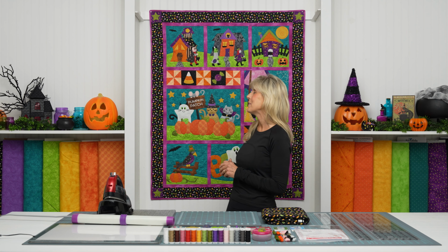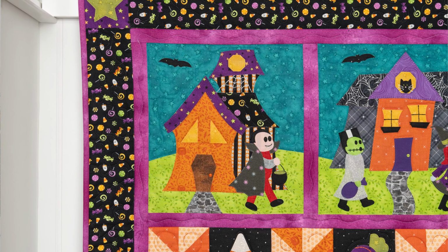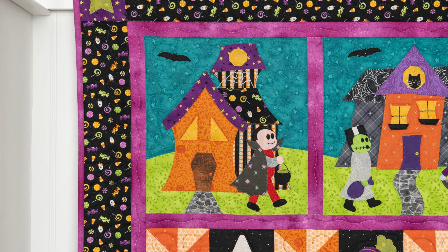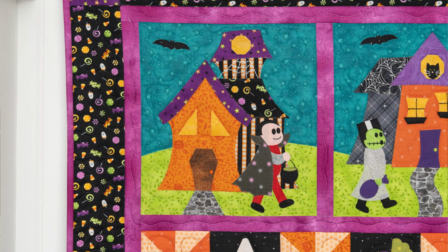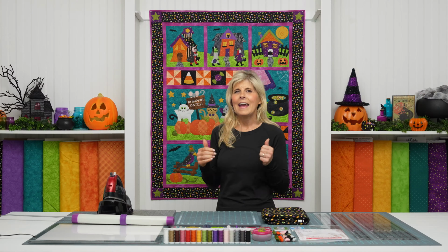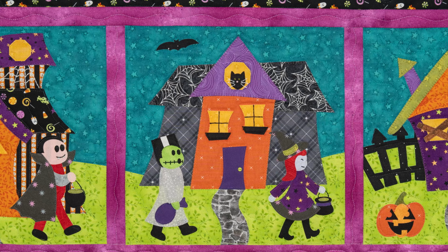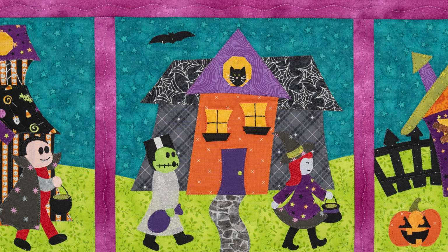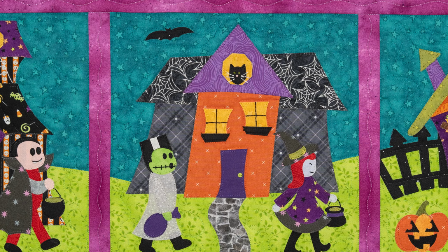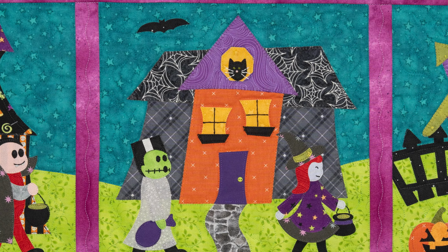So let's pan around this quilt. We'll start up in our upper left, obviously a cute little haunted house with the eyes and our little trick-or-treater. Notice the cobblestone fabric we were able to find for the pathways. I had an absolute blast choosing the fabrics for this project. And you can see the little details like the cat in the window, the bats flying overhead, just little touches of embroidery there for the window panes, little tiny buttons for the doorknobs. All of those things will be included in your kit.